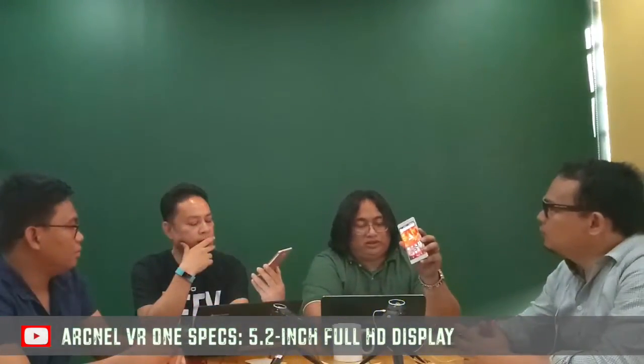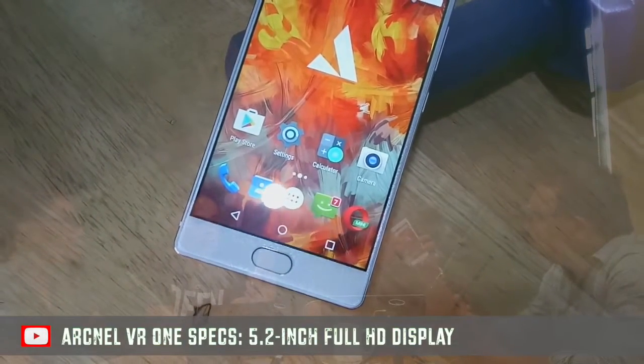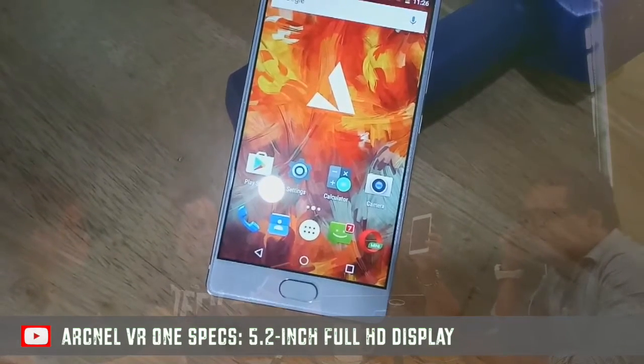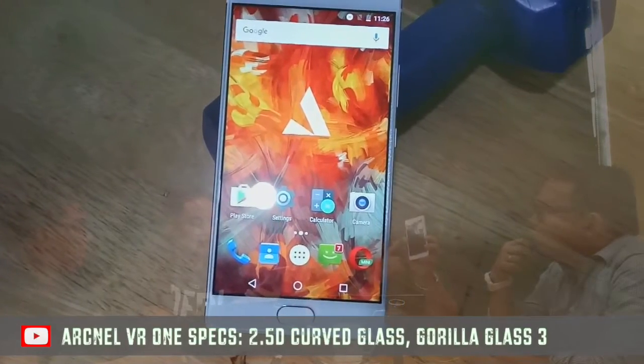The Arsenal VR1 has a 5.2-inch JDI LTPS display. It also has a full HD resolution. It also has a 2.5D glass. And it has a Corning Gorilla Glass 3 for protection.